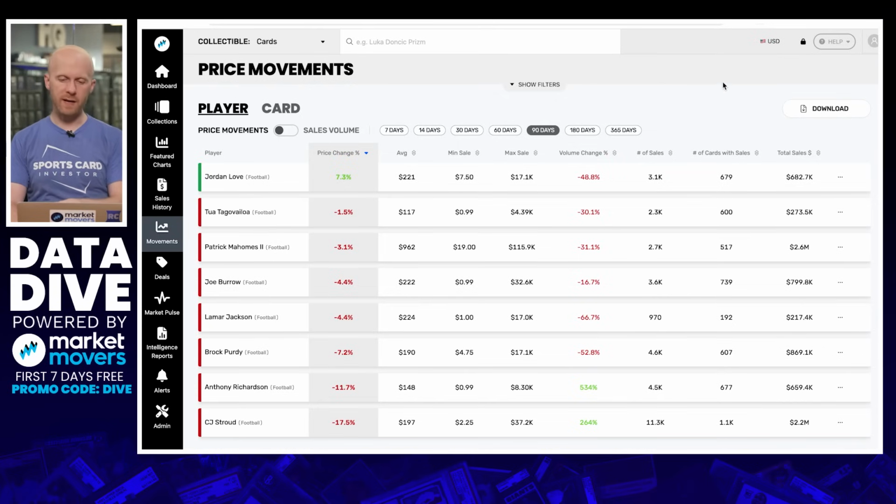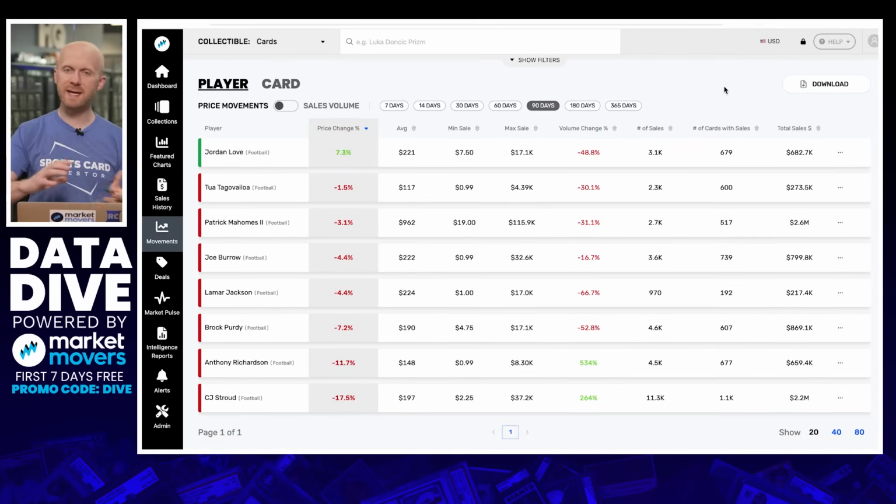Let's close it out and go back to these quarterbacks who I think, heading into the National and into the regular season, are worth consideration. Jordan Love, Tua, Mahomes, Joe Burrow, Lamar Jackson, Brock Purdy maybe, Anthony Richardson, and C.J. Stroud. If I had to pick the 4 guys from this list to top that, I would say it's Love, Burrow, Richardson, Stroud. Those would be the 4 guys that I think are going to have the most buzz and the most hype behind them.